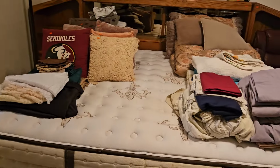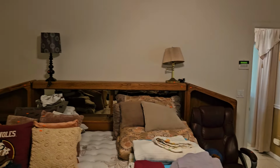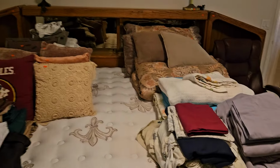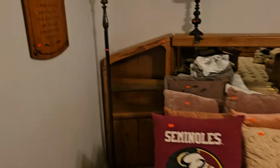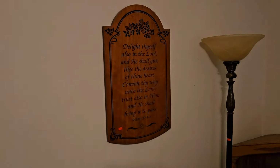And we've got a nice king-size bed here. Really good condition. Huge headboard. Obviously, it does come apart in different pieces. So if you wanted to separate the pieces, you could. Got all the nice linens and stuff on top, lamps. That's a nice plaque right there.